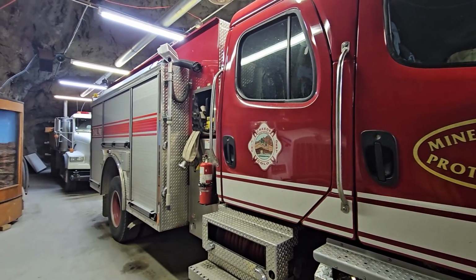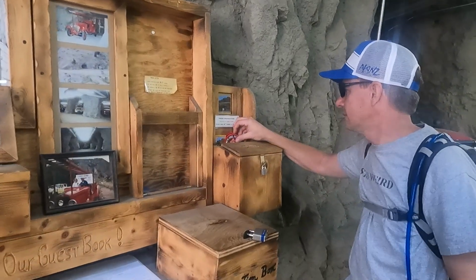The Creede Fire Station is pretty unique. It's actually a man-made cave where they have all of the engines, and it's open on sort of a daily basis. You can pop your head in and have a look around.